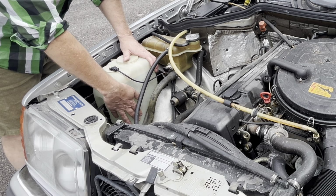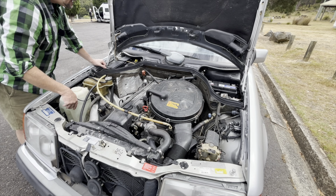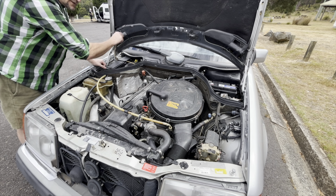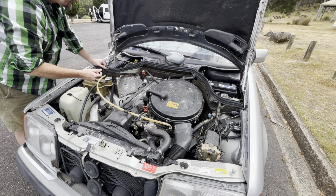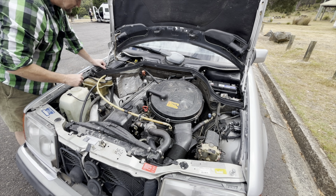This is actually heated. There's a heater in here so that in winter time it doesn't freeze up. The nozzles that squirt it onto the windscreen are also heated, so on our frosty mornings we get here in Tasmania, it's not going to be an issue anymore.